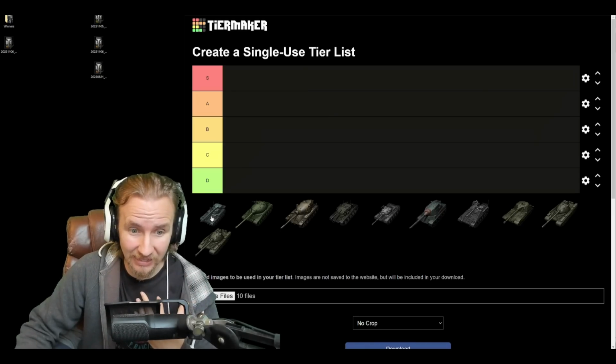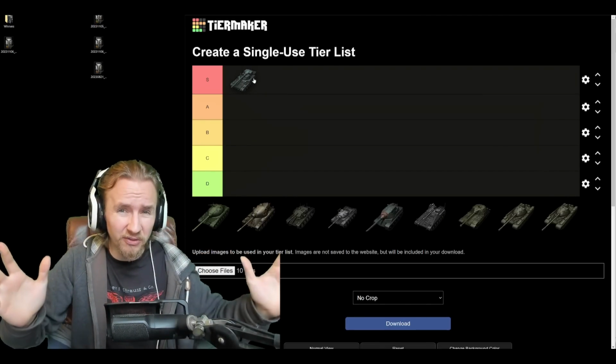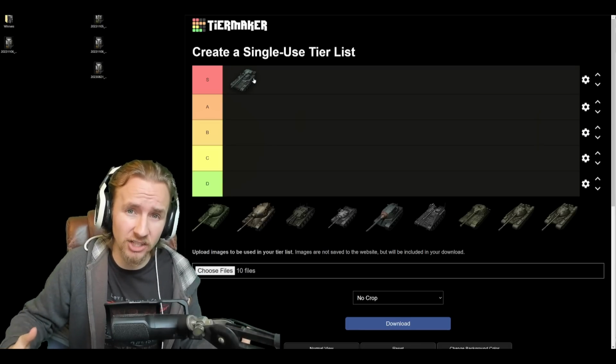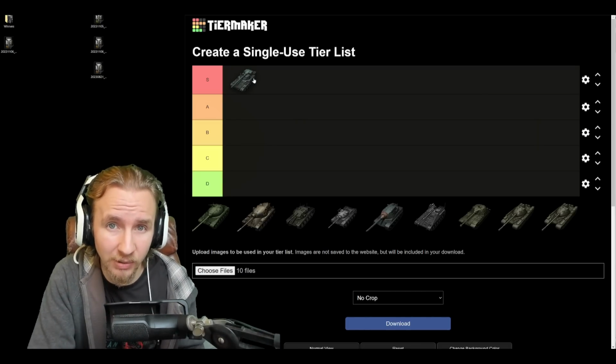All right, so firstly, the Char Future 4. This is S tier for me. I just love this tank. It feels like a Bat-Chat that doesn't suck. And tier 9 matchmaking is so much more fun to play than tier 10.